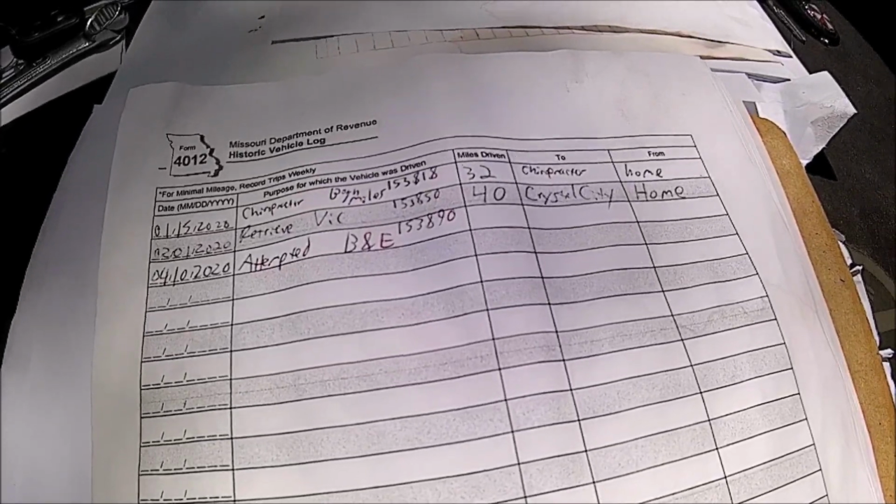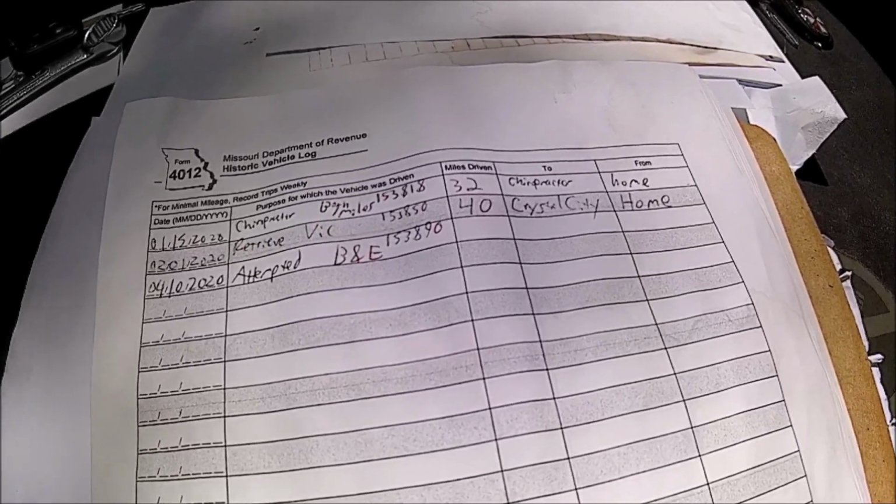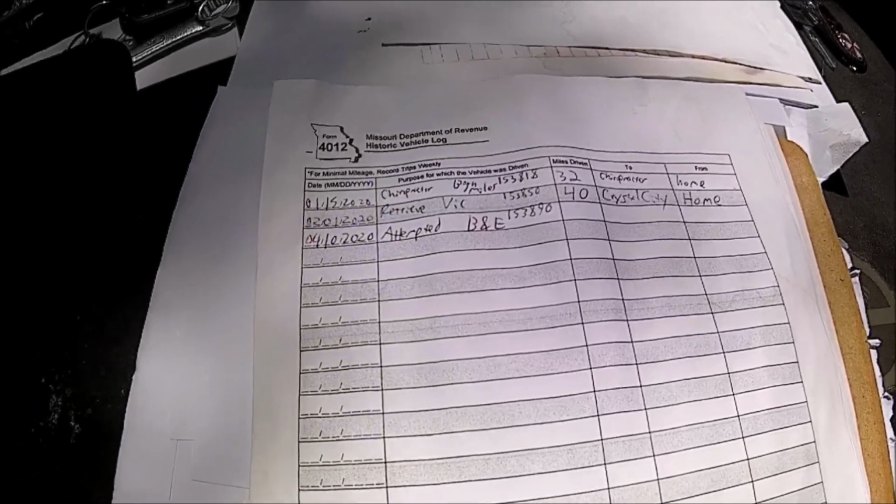You want to know what kind of work I did to the BMW, go through the whole playlist and watch, but I would have to do all that over again. And I really don't want to do all that again. So for that, on these old cars, I do recommend the collector car insurance.